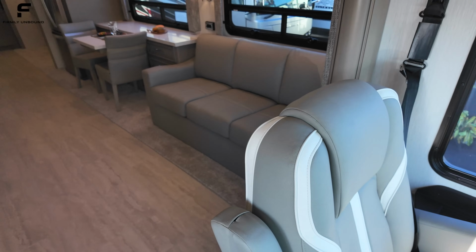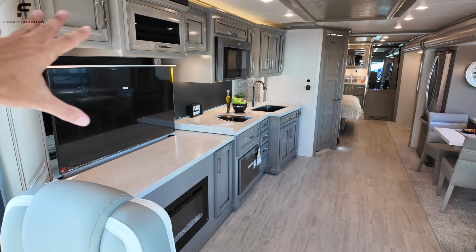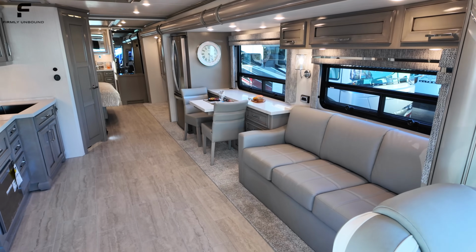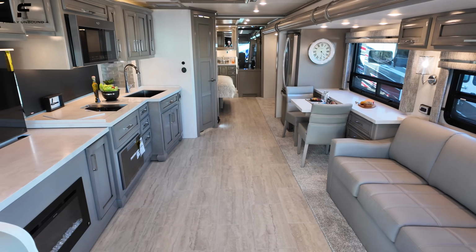And then as we turn back into this area, again, opposing slide outs in here. So this whole kitchen area is one big slide out. This whole living room area is one big slide out. Now at this show, I cannot get these slides in and out because they do not have the 50 amp power on right now, I don't believe.